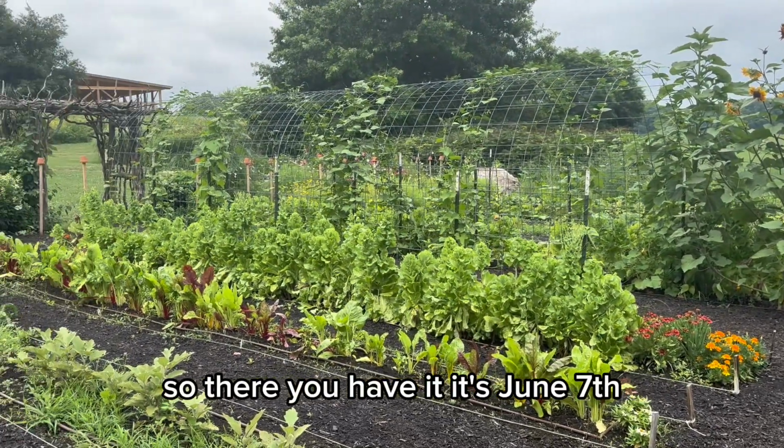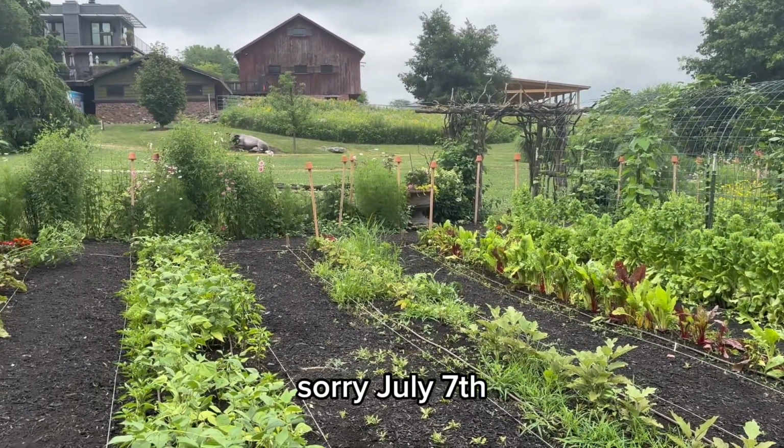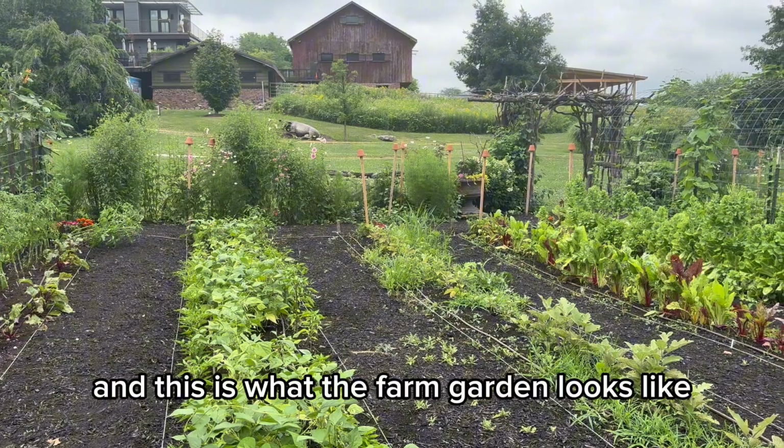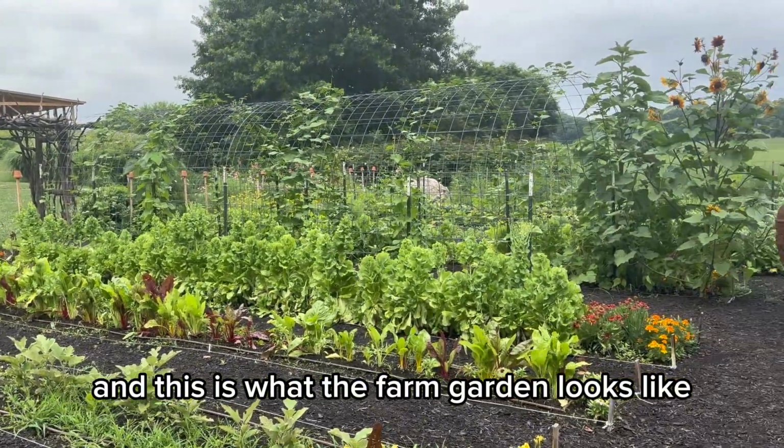So there you have it. It's July 7th, and this is what the farm garden looks like.